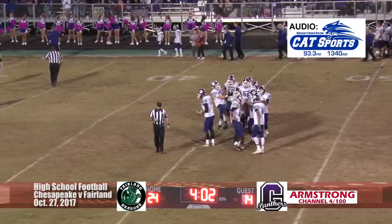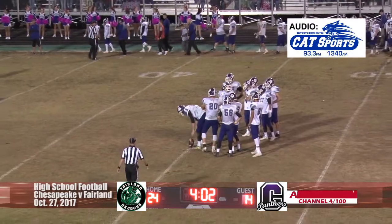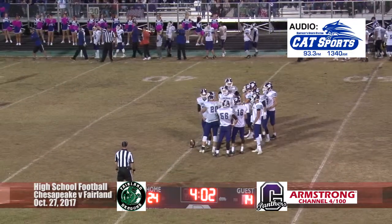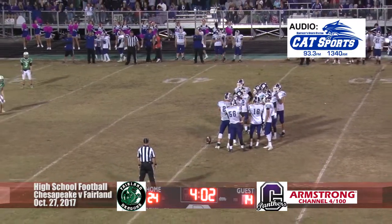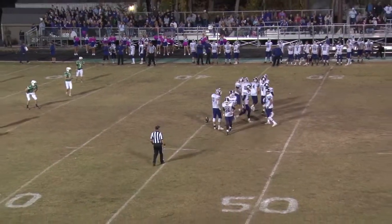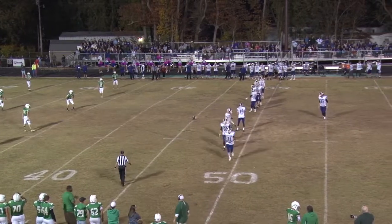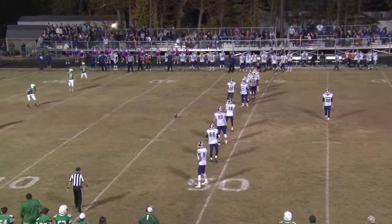And welcome back into Jim Mayo Stadium. The officials will enforce that 15-yard penalty from the touchdown run. The Panthers are going to kick off from the Dragon side of the field at the 45-yard line. A couple of options this opens up for Chesapeake. Dalton Nida can kick it in the end zone, which would result in a touchback.